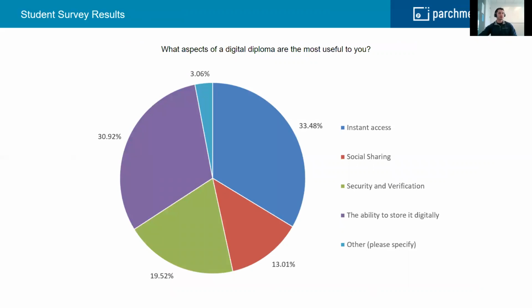And that, of course, raises a few questions. What does interested actually mean to a student? What would they see as the biggest areas of value for a digital credential? And we constantly hear from students, a few of the main things are instant access to the diplomas, as well as the ability to store their diploma digitally and share their diploma to sites like LinkedIn, Facebook, and Twitter, just sharing that milestone out.